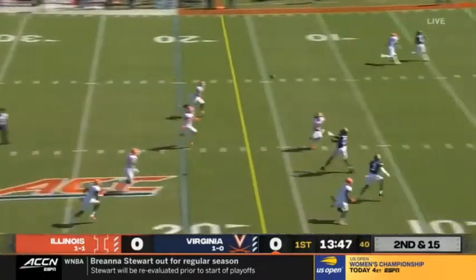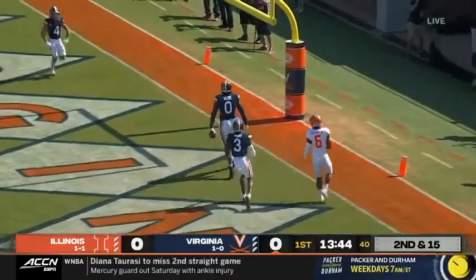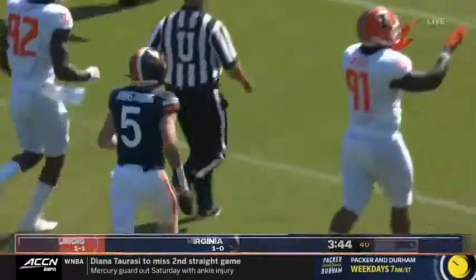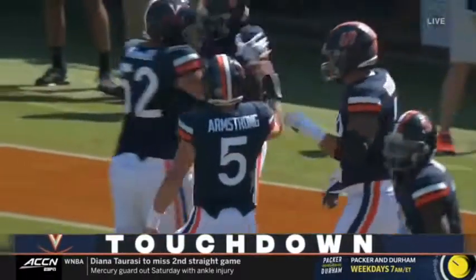Armstrong with the fake to Thompson. Has a receiver open again. That's the tight end once again, and he'll score! Jelani Woods, 2 big catches on the drive, and he finishes it off with a touchdown. Jelani Woods, what a way to start off this game.